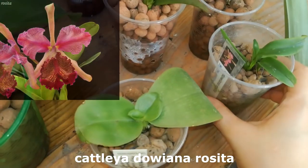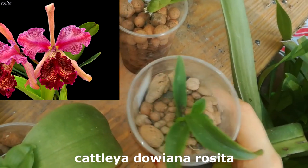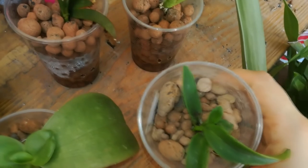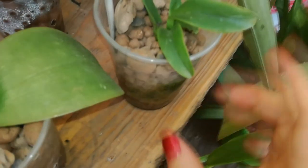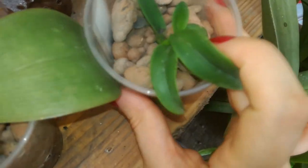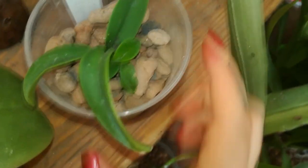Here we have my Cattleya Dowiana Rosita seedling. It's doing very, very good. It's starting to grow quite a lot of new roots. I have seen it inside the medium, and she has this new growth here. Not really sure what's happening with my phone lately. It doesn't really want to focus.